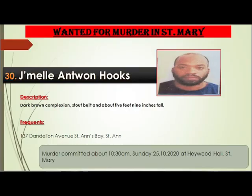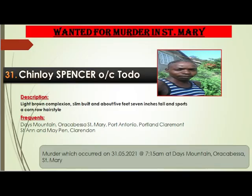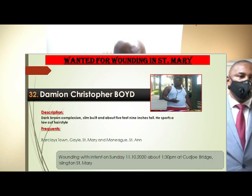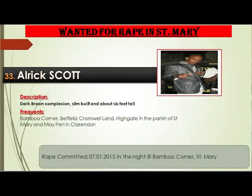Jamel Antoine Oaks is wanted for murder, and that's in St. Mary again. Chinloy Spencer, O.C. To Do, is wanted for murder, committed in Orange Bay, St. Mary. Damian Christopher Boyd is wanted for wounding with intent, committed in St. Mary, Islington, to be exact. Alric Scott is wanted for rape committed in St. Mary.